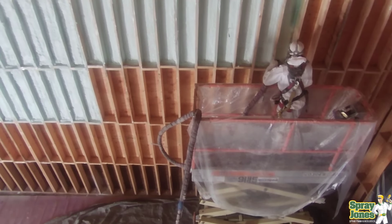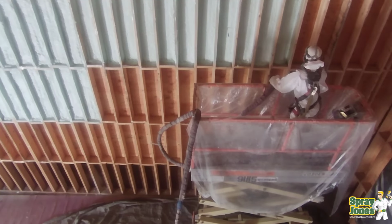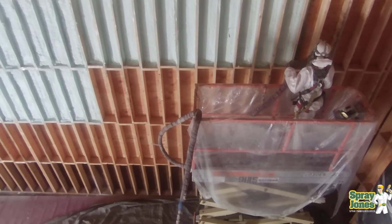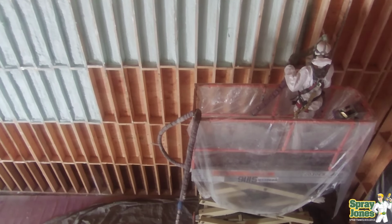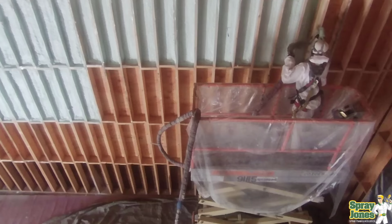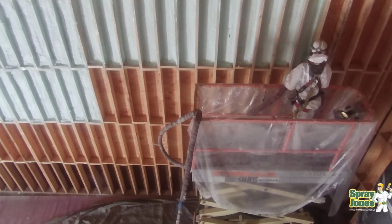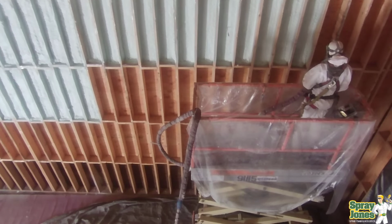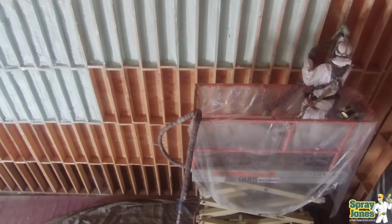So what does this mean? It means that when you're using closed cell foam, 2 pound foam, and let's just say for argument's sake that you're an inch and a half or 2 inches thick on your substrate, you are a vapor barrier. End of story. Canadian building code recognizes it.